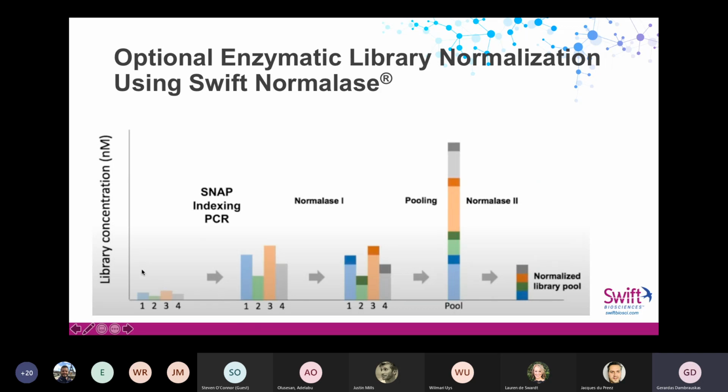No matter how well you calculate your inputs, you still end up with variable concentrations of each library. And you would like to normalize those, so each library is equimolarly represented on the sequencing run. So for that, there is an enzymatic normalization step, which will mark a certain portion of your library in the first step, Normalize 1.